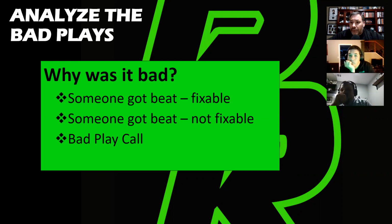Somebody got beat that was fixable. They stepped with the wrong foot. They didn't get their head here. They didn't do this on defense. They didn't punch, they didn't set the edge. They took a bad angle, something that you can fix. That's a whole column. That is the first option of why you might have given a no.